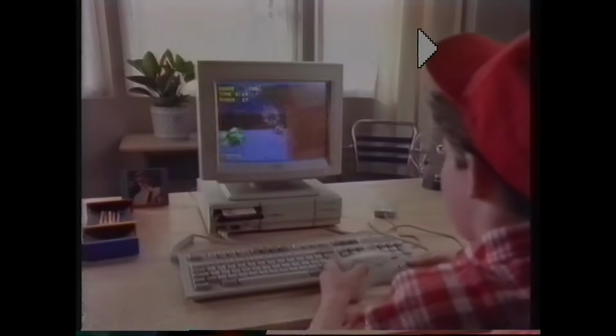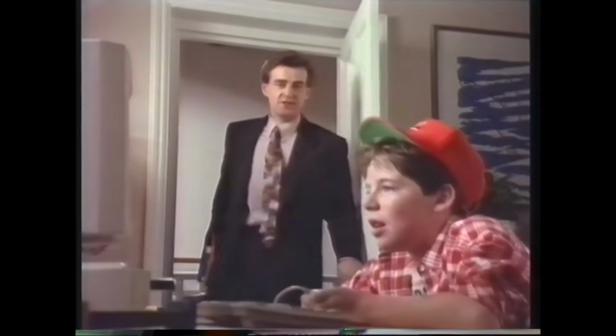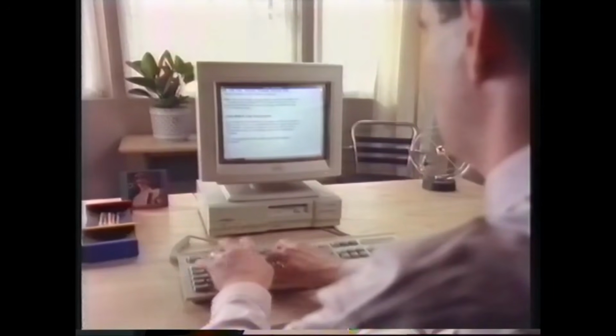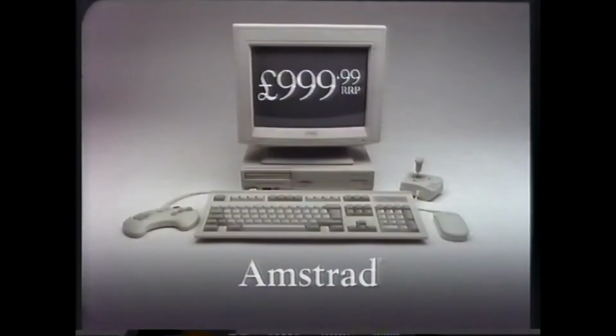Isn't it typical? You get stuck into your favourite Sega games on your Amstrad MegaPC, speakers blasting out in Sega stereo and... Sorry son, I need to use the PC. I've got work to do. So he uses a 386SX computer running at 25 megahertz for word processing, database, spreadsheets. What a waste of 40 megabytes of hard drive. The new Amstrad MegaPC, just £999.99. Brilliant for business, mega for games.